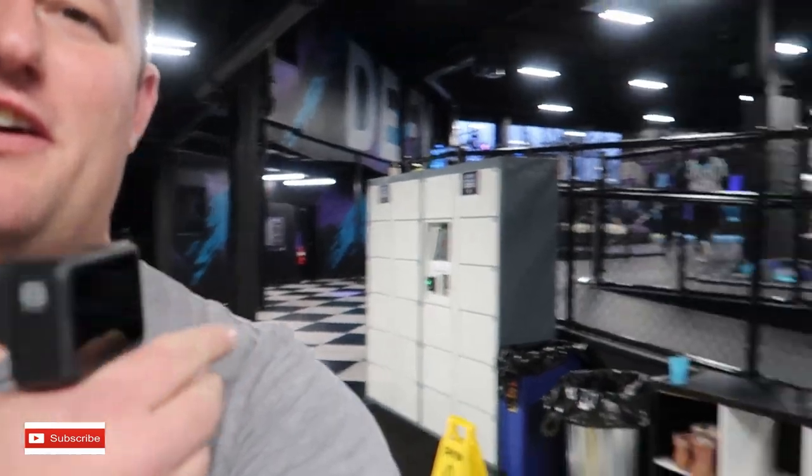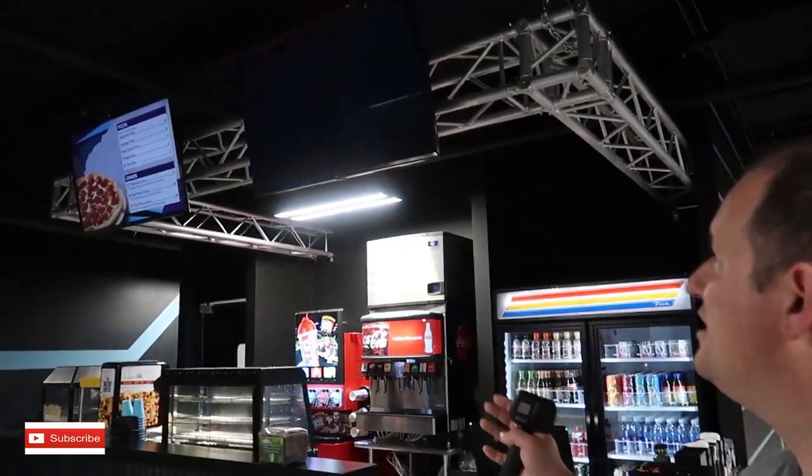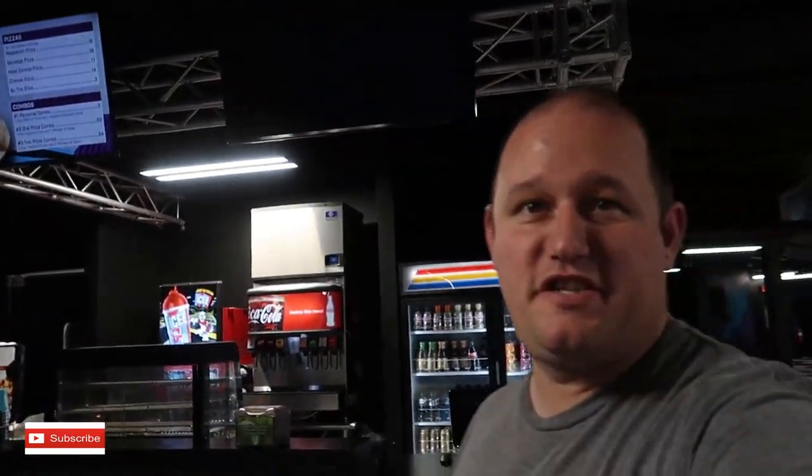Alrighty, the difference here is that they have pay lockers here. And if you don't pay, you have the open cubbies. The DEFY we have has combo locks on them, and they're free. And then their food court is right here. Got slushies and stuff like that. Looks pretty good. And yeah, we're just excited to get out here.